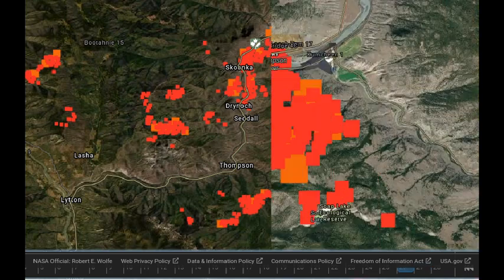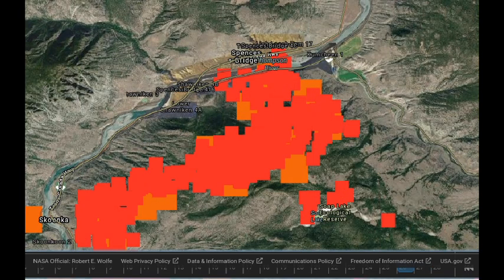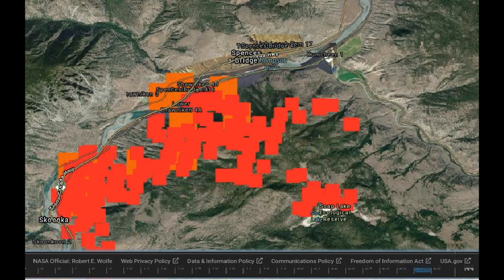Let's zoom into the northern flank. We're looking south of Spences Bridge. This is the infrared from yesterday, and it had pulled back or receded from the Nicola River on the right-hand side of your screen, and now we're rolling into today. I'm seeing less infrared on the northeast corner of this fire zone.